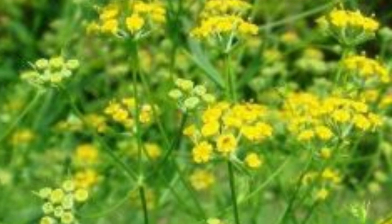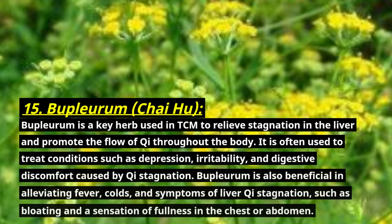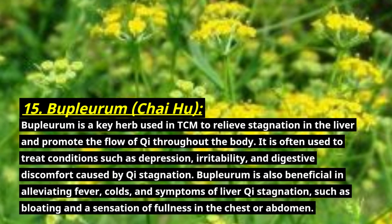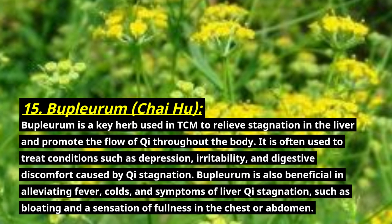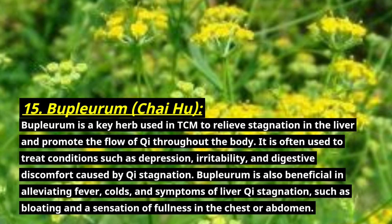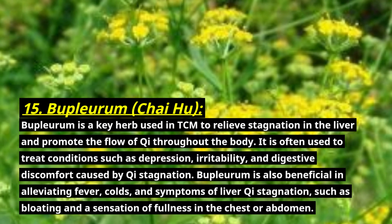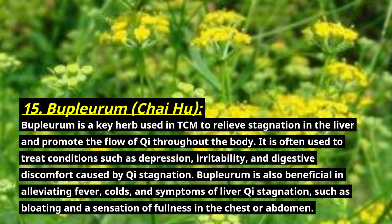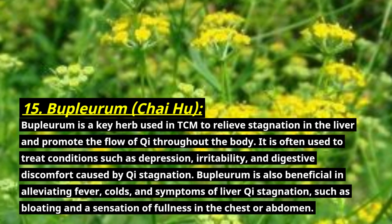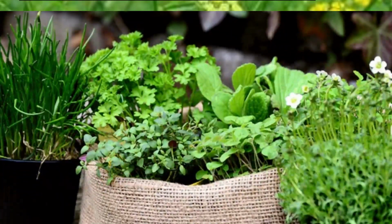Number 15. Bupleurum, Chai Hu. Bupleurum is a key herb used in TCM to relieve stagnation in the liver and promote the flow of qi throughout the body. It is often used to treat conditions such as depression, irritability, and digestive discomfort caused by qi stagnation. Bupleurum is also beneficial in alleviating fever, colds, and symptoms of liver qi stagnation, such as bloating and a sensation of fullness in the chest or abdomen.